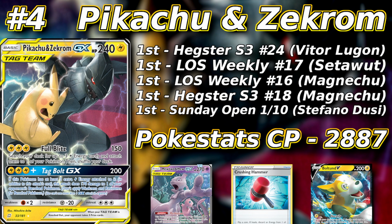Ever since Zach Lesage sort of refined this list and upgraded it with the Mewtwo GX inclusion, and won the Players' Cup 2, it saw an incredible amount of play there for probably about a month or so. And then it kind of fell off, and people just haven't been playing it. But the people that are playing it are seeing a wide variety of success. Vitor Lugan is a fantastic player, and then of course Mike Fouché there, Magnichu, just an incredible player in his own right, and has seen just a massive amount of success with Pikarom.